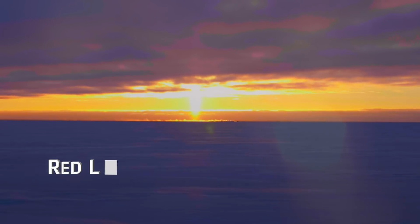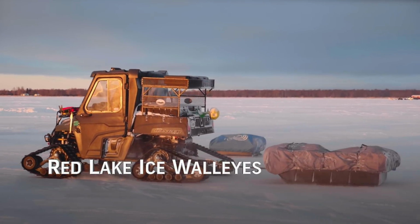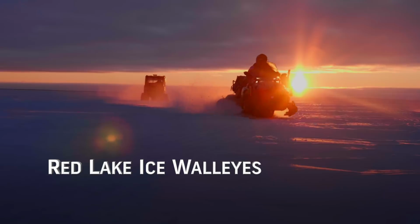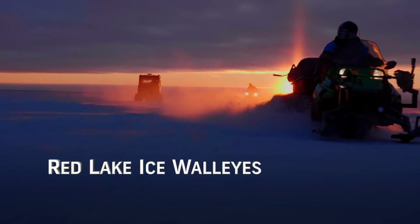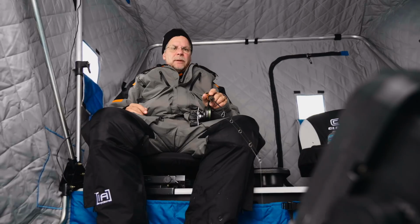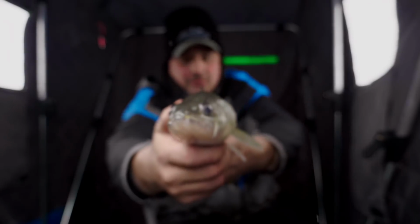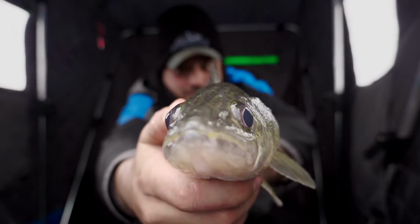Upper Red Lake is located in northern Minnesota and is an extremely popular early ice fishing destination. The max depth of the lake is only 15 feet, so it freezes early. Shortly after freezing over, walleyes hunt and forage along the first break out from shore in roughly 6 to 10 feet of water, before moving out further to the mud later in the season.